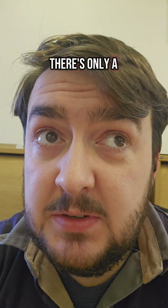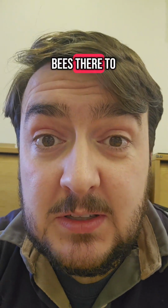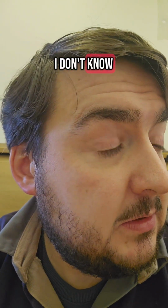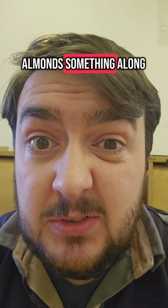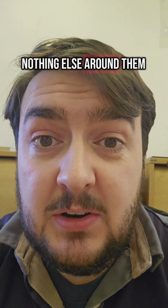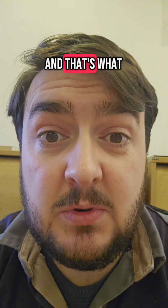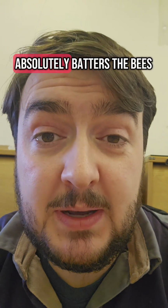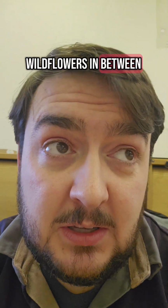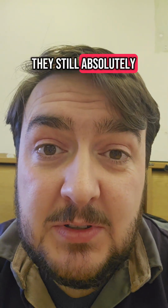Granted, there's only a specific time where the Manuka flower flowers, and that's when they send the bees there to collect it. With other monocultures, when it comes to like, I don't know, almonds, something along those lines, they genuinely have nothing else around them, especially in America, just almonds everywhere and nothing else, and that's what we mean by monoculture, and that's what absolutely batters the bees.